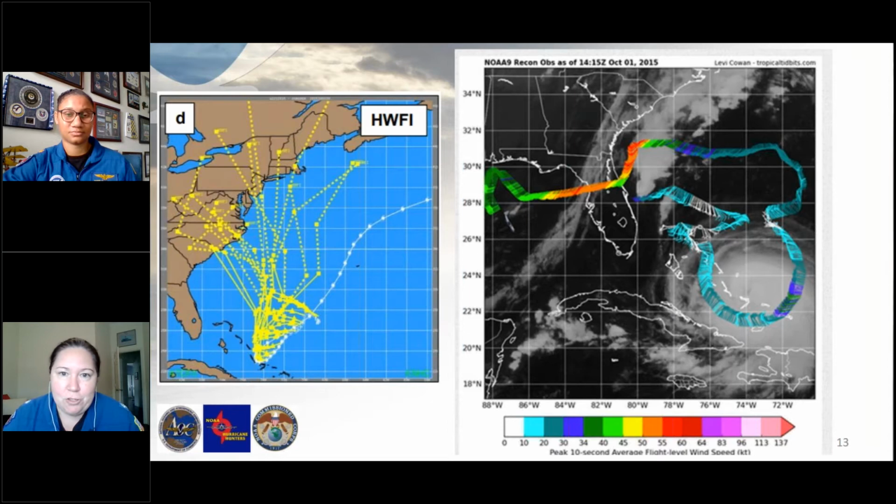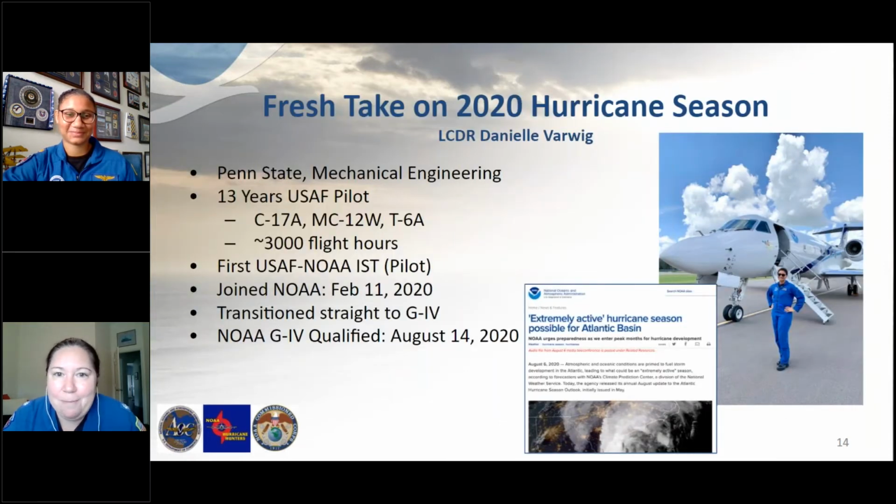But because the G4 flew this track and knew the strength of that cold front, we were able to put that in the models, and the models started tightening it up and showing that it was going to go out to sea. With that, I will release the mic and hand it over to Danielle Varwig, and she could talk more specifically about her first hurricane season, which was the record-shattering season last year.